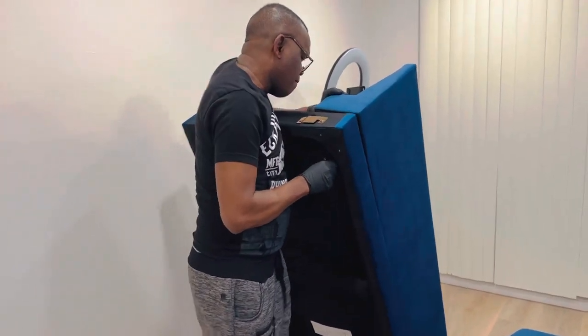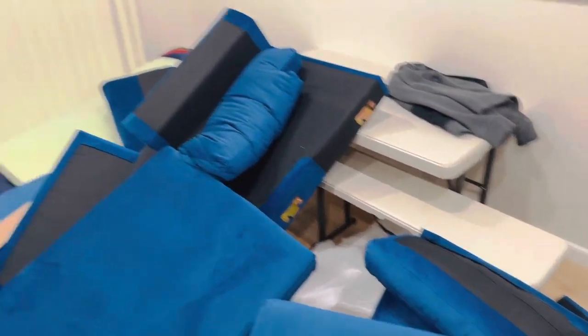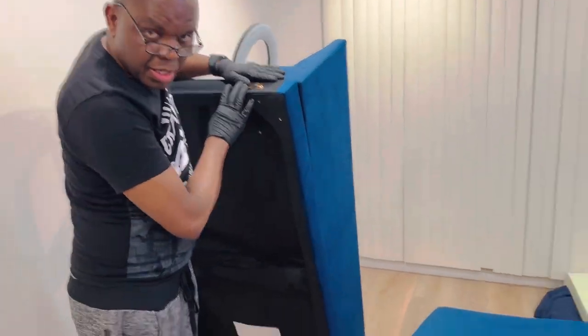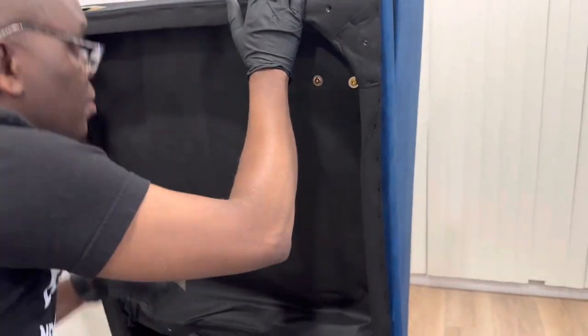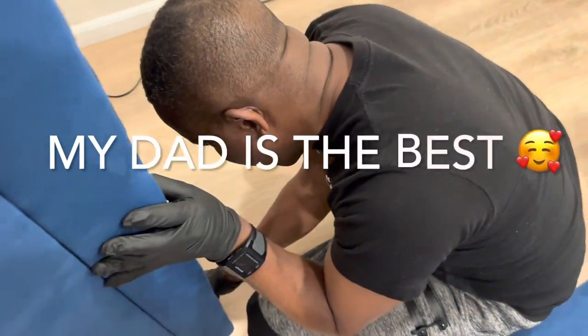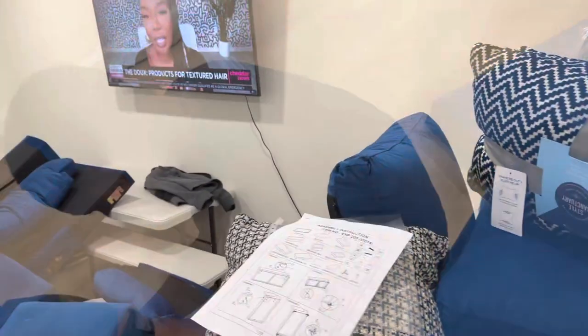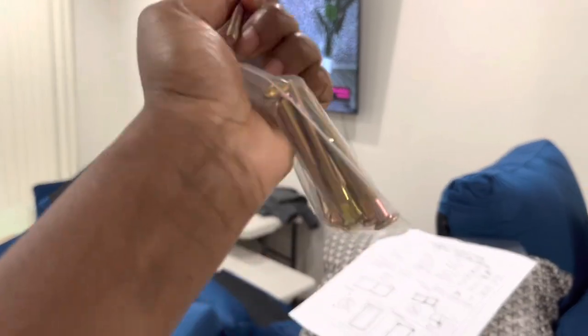I couldn't do it. Wow. Yeah, it's too hard. So I read the instructions, did everything. I was not able to do it. Somehow I got it mixed up.